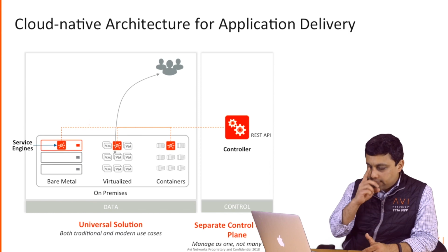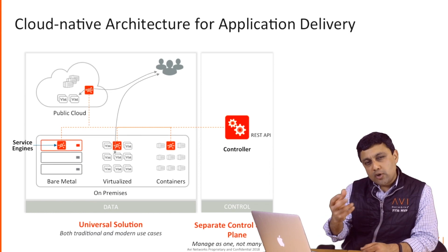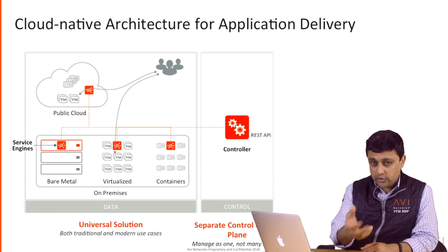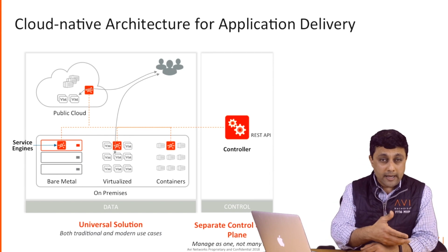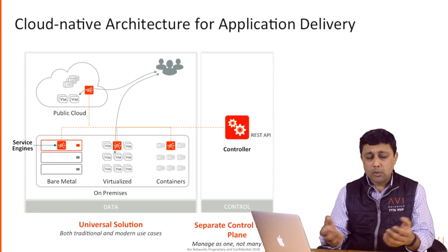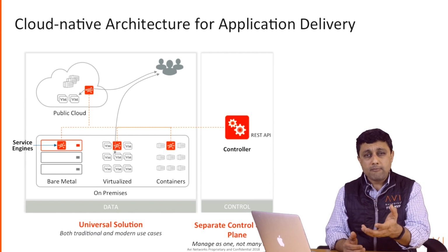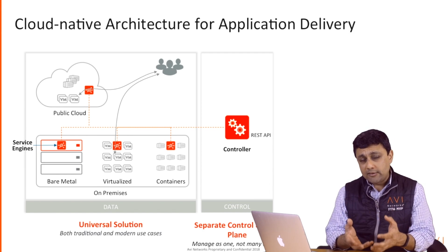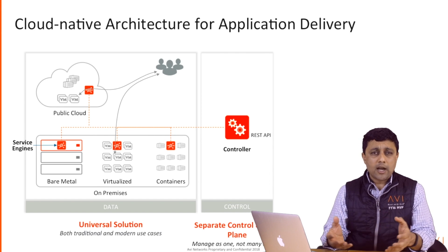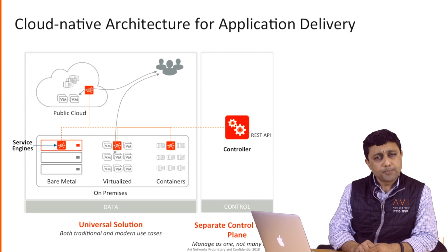The second thing that we did differently was universal applicability. The same service engine can be deployed as a bare metal server, as a VM, as a Docker container, on-prem, or any public cloud, Azure, AWS, Google, and so on. It's a software solution, which means it can be packaged in different form factors, but you get the same level of features and capabilities regardless of where your workloads are running, all centrally managed by Avi Controller.